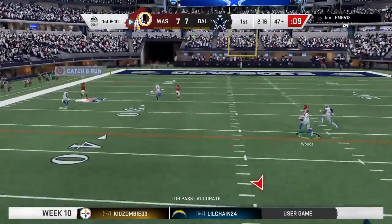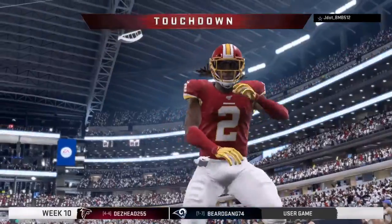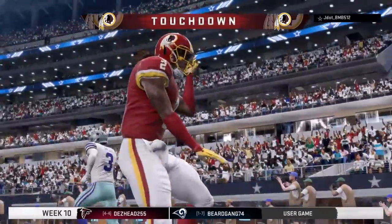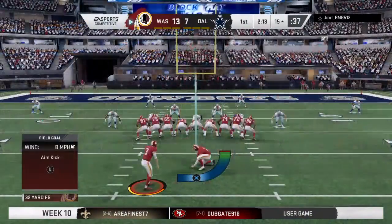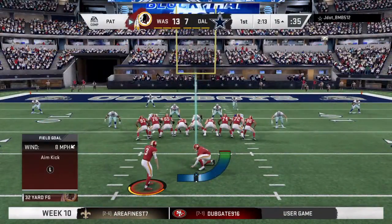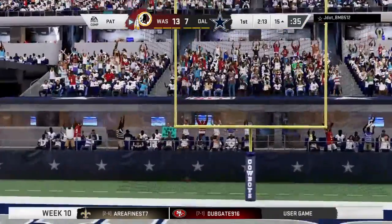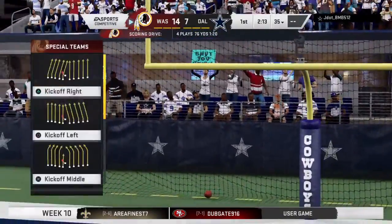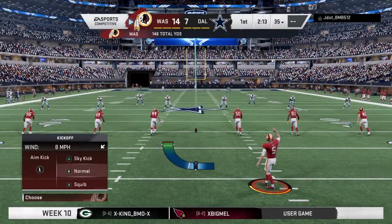Now it's Haskins. He's going to loft one deep left side. And at the 7-yard line, the catch is made. Touchdown, Washington. A big play there with touchdown number 15 on the year and 2nd of the game. And the Redskins have taken the lead. Extra point good by Hopkins, and that makes the score 14-7.